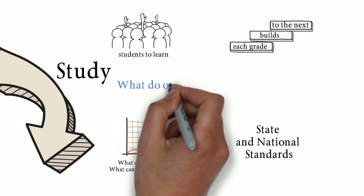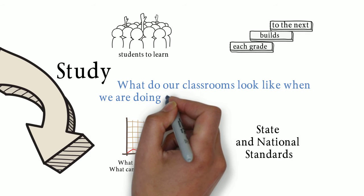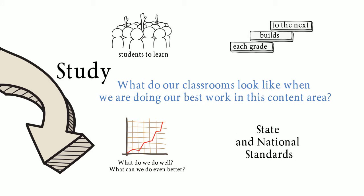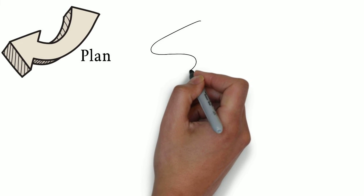Also during this phase, we discuss and reach agreement about our answer to this question: what do our classrooms look like when we are doing our best work in this content area? By articulating our success criteria, we know how to measure our improvement. Then we move on to plan.